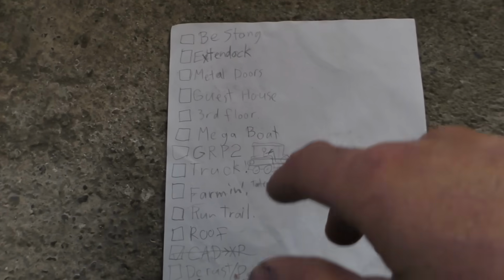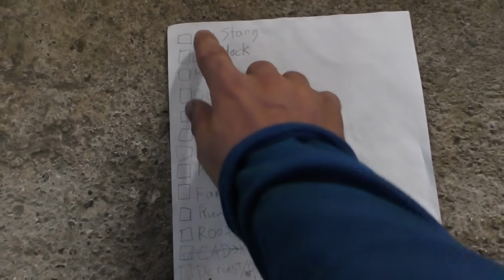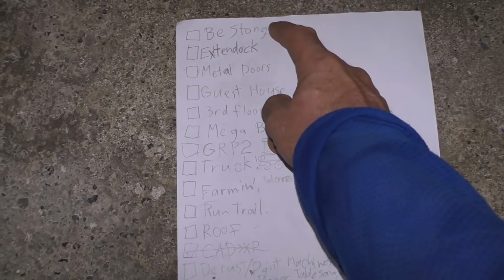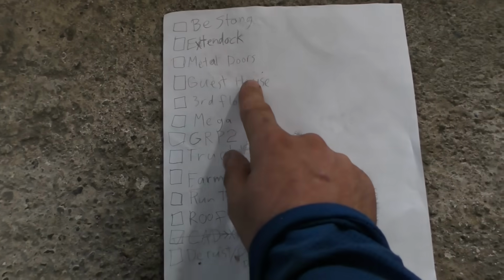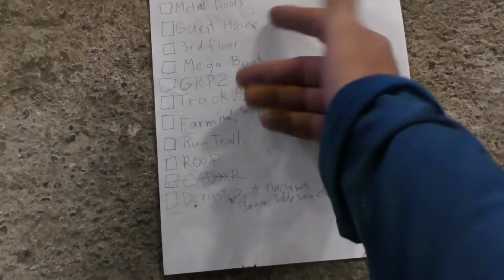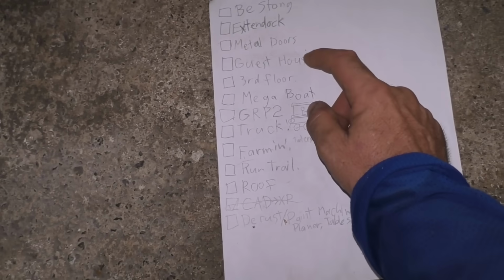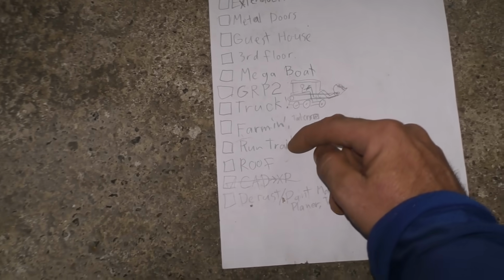On my list here, my priorities are, well, be strong is just an always. I always have to take care of myself. Eat well, get exercise, work hard, kill it. All right, the guest house, anytime I can work on it, I'm working on it. And then the third floor is high priority too. So like today I worked on the guest house, then the third floor, and then the running trail.